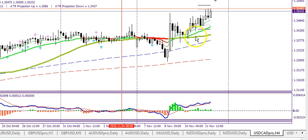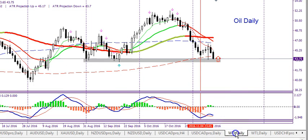Your stop loss would be then either below the 21, below the 50, or below the 100 here. But the more the price comes back toward the moving averages, the better your entry will be with regards to risk to reward. So your risk will be smaller, your reward will be the same and more than your risk. Okay, so that's that. And then now we get to, and just a quick look at oil.